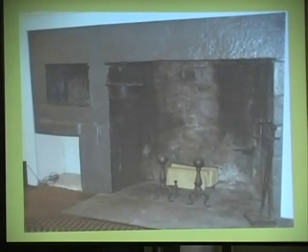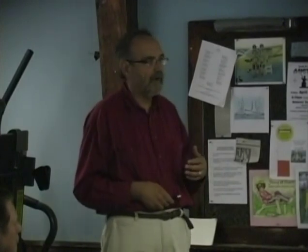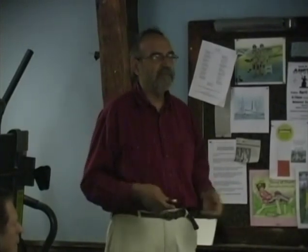Now, a long time ago, they thought that if it had the oven in the back of the opening, it meant that it was an earlier fireplace. But now we come to appreciate that whether you put the oven on the side, as in this house, or in the back of the firebox, it seems like it was more a matter of personal preference than something that adds to the dating of the house.